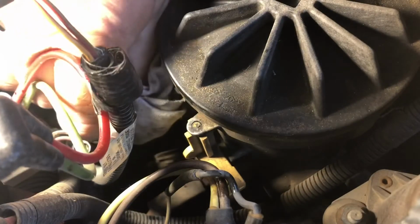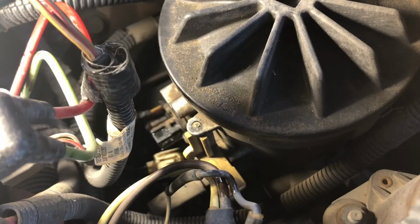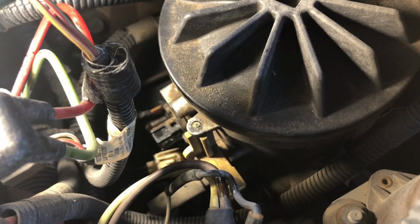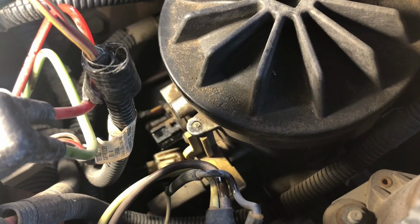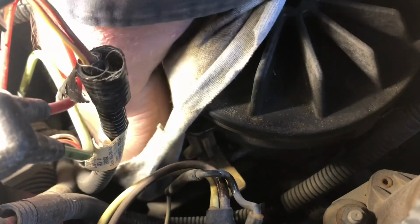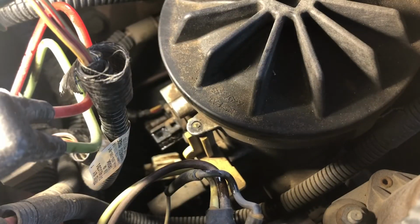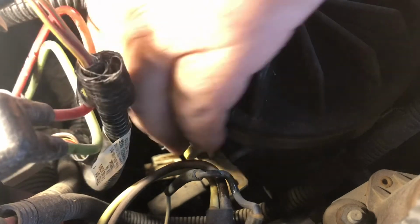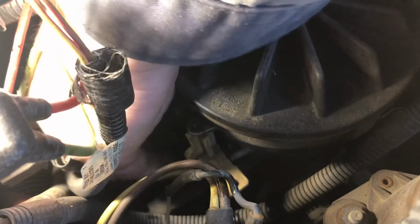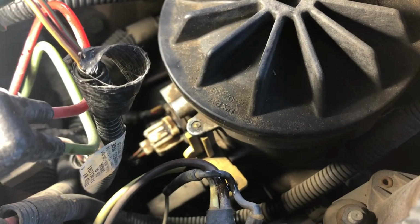Okay, now I'm tightening this now. I'm going to wipe off this fitting, or the connector, and underneath that fitting, or that plug, and wipe that off just so I know that it's fixed. There, it's all nice and clean and wiped off. I think I better put this plug back on. Okay, now I'm going to start it. It's going to be noisy.